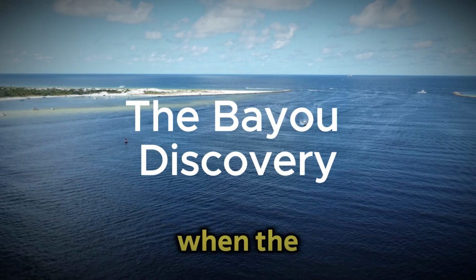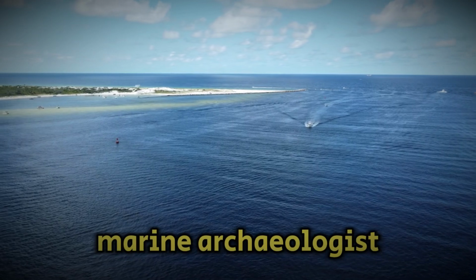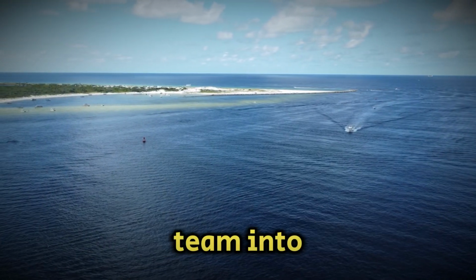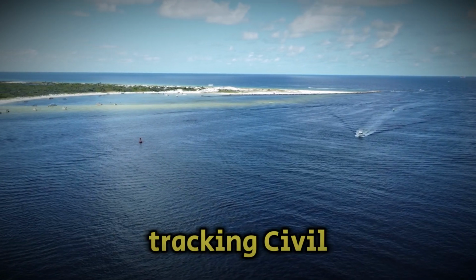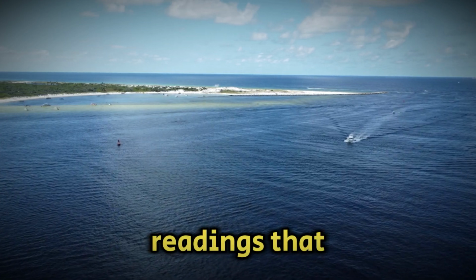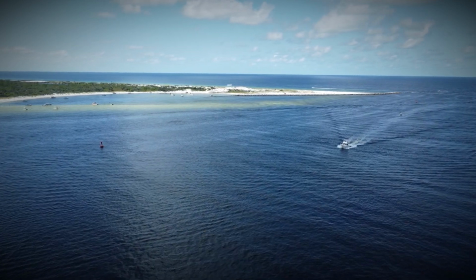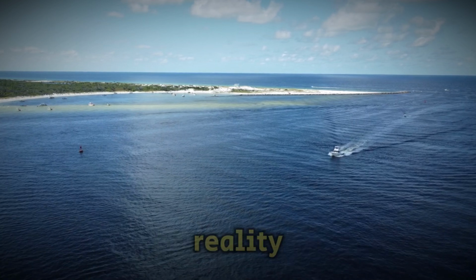In August, when the Louisiana heat made the air thick as syrup, marine archaeologist Dr. Sarah Mitchell led a small research team into the deepest parts of the Atchafalaya Basin. We were tracking Civil War-era shipwrecks, following sonar readings that suggested a large vessel buried in the swamp mud. What we found changed everything I thought I knew about reality.